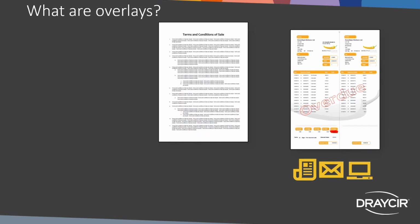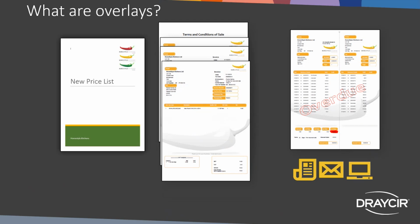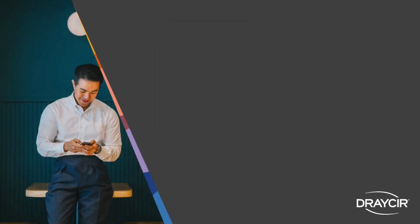We can also include an additional page within that document type, such as the terms and conditions of sale. And again, that can form part of that operation. We can also include new price lists, new brochures, and any other supplementary documentation that's required.